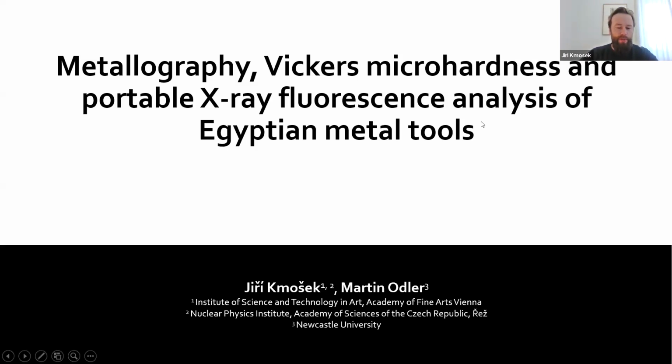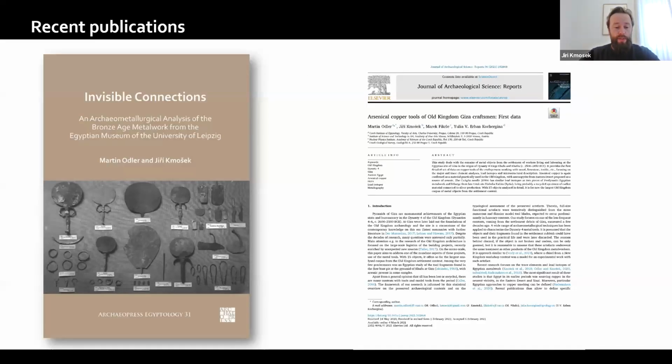And as a part of my lecture, I will introduce you to the analytical methods of metallography, microhardness tests, and mobile X-ray fluorescence spectrometry, and the application of these techniques to the study of Egyptian tools made of copper alloys, mainly arsenical copper. The analyzed tools come from the Egyptological collections of the Egyptian Museum of the University of Leipzig in Germany and the study collection of the Prehistoric Institute of Vienna University, Faculty of Arts, and were published within these two main studies.